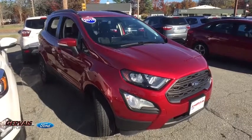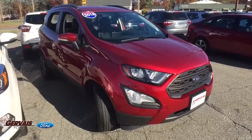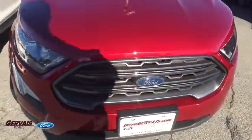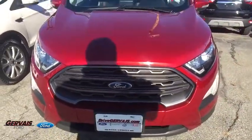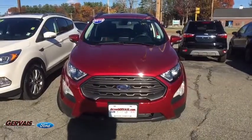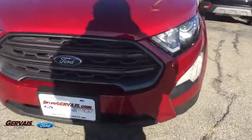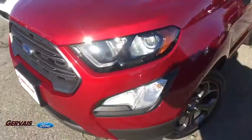Come test drive 2018 Ford EcoSport. The Ford EcoSport has an upgraded interior that provides you all the features you could ever want. It also offers you the functionality of an SUV, but in a size where you feel in control. This vehicle has less than 15,000 miles.